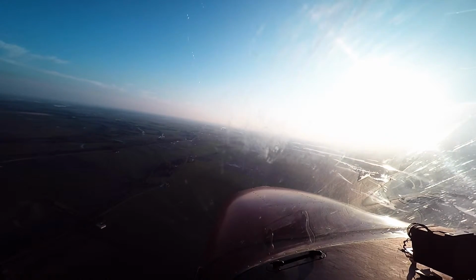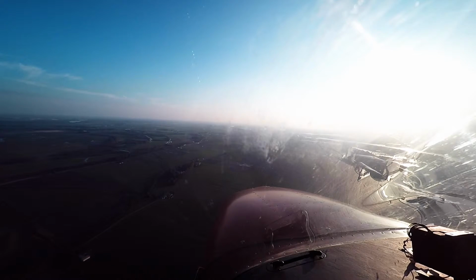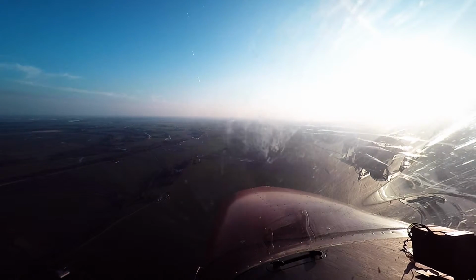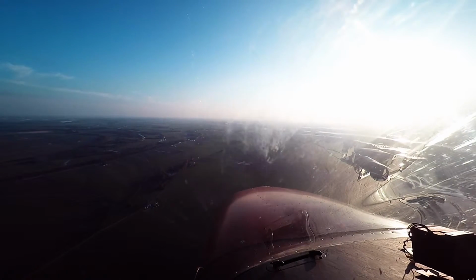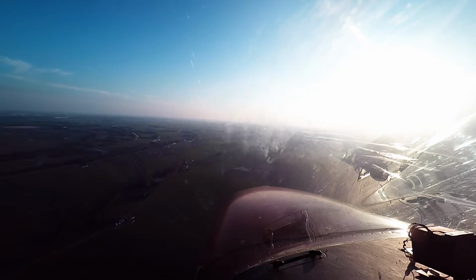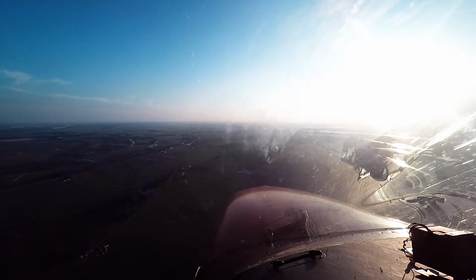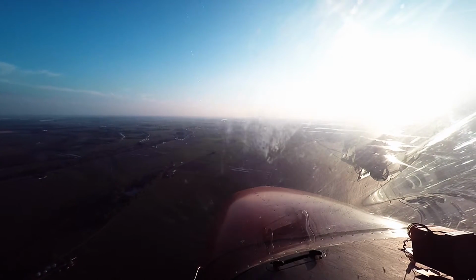Charlie traffic, Cessna 65191, entering downwind for runway 18. Amanda? Yeah? That's the runway right there, so we're gonna go like this, by a square pattern to it. Oh, I see.